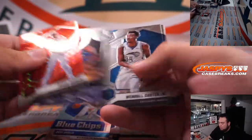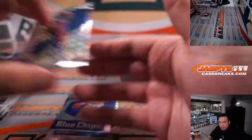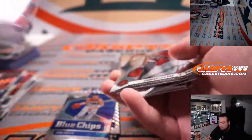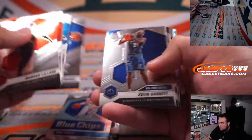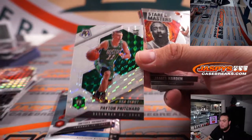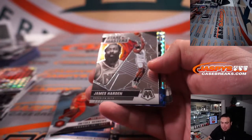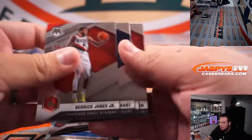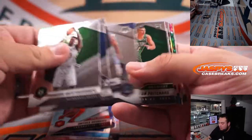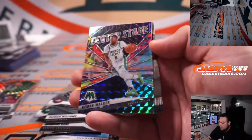Udoka. Ben Simmons. Swagger. And a Peyton Pritchard. Look at that. It looks really nice. A little white. Color match a little bit. 16 out of 25 for the Boston Celtics going to James N. That's a sweet looking Payne Pritchard. Devontae Graham, silver. Center stage, Kemba.